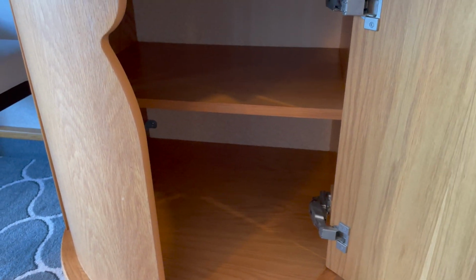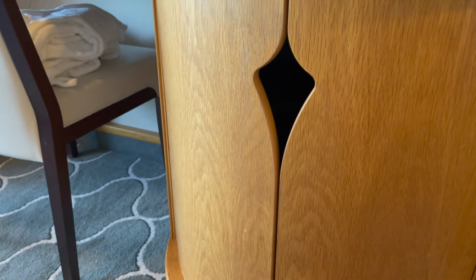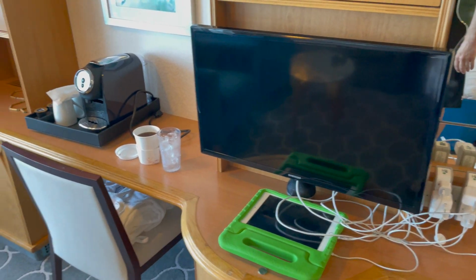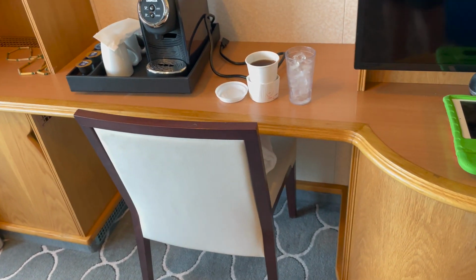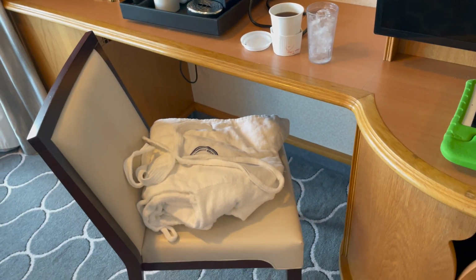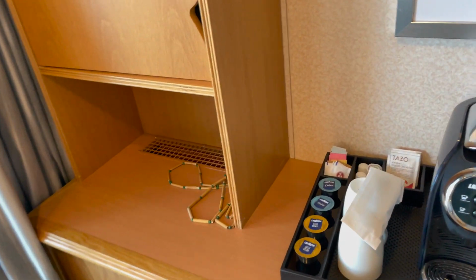We have another thing for storage. This is where they used to keep equipment and stuff for the old televisions. I know in some of the suites they used to keep PS3s and things like that. Got another nice chair. These chairs are actually pretty comfortable. Oh, there's my robe. I haven't put that away yet. But they're really nice leather coated chairs.